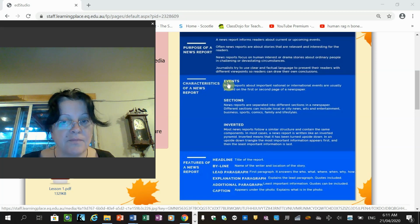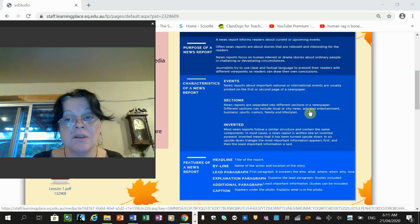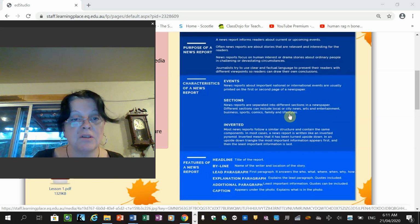So events. News reports about important national or international events are usually printed on the first or second page of a newspaper. So if you just want to write in brackets or however you want to take your notes about what an event is. Sections. News reports are separated into different sections in a newspaper. Different sections can include local or city news, arts and entertainment, business, sports, comics, families and lifestyles.